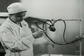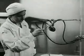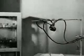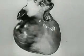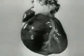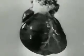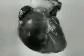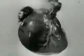Here's a dog's heart. It can function as well in artificial conditions as in a living organism, and for this purpose blood is introduced into the cardiac vessels. The isolated heart beats just as it did a few hours previously in the living dog.